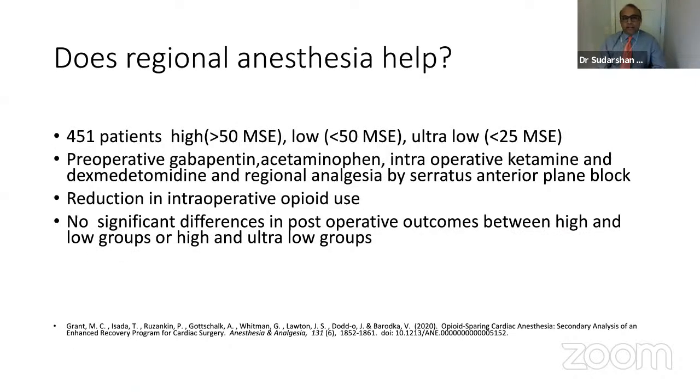So in general, does regional anesthesia help? This is not about minimally invasive cardiac surgery. Does it help in cardiac surgery itself? Paper from Anesthesia & Analgesia from last year. They took 451 patients who received either more than 50 morphine sulfate equivalents or less than 50, and there was a group which received less than 25.